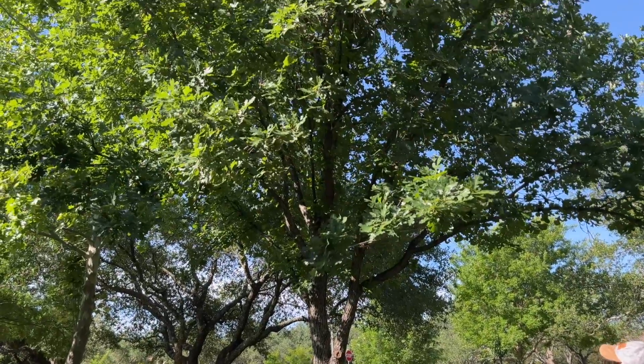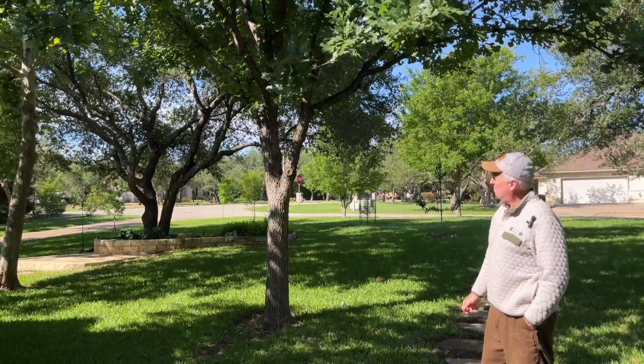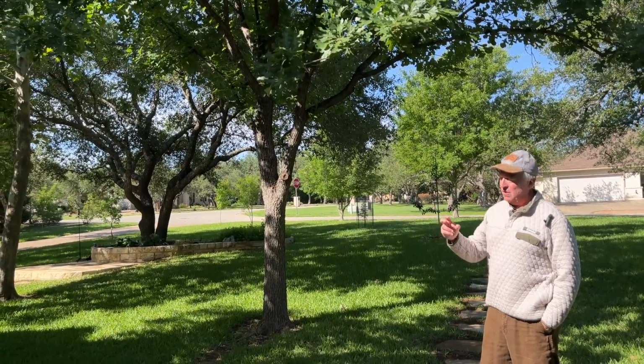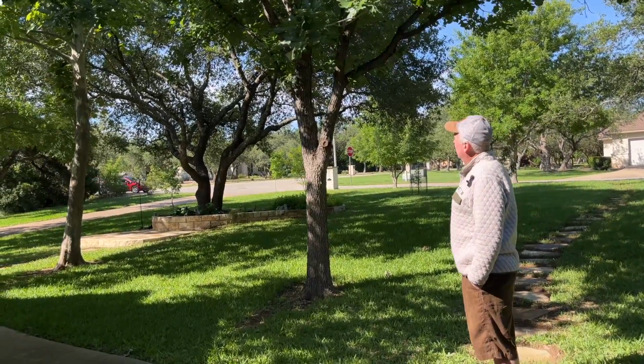Yeah, they are. And this one, for whatever reason, I think every tree's got its own personality, it's different. Even though it is a Bur Oak, this one doesn't put off tons and tons of the acorns. Huh. Well, for whatever reason. That's good to know that they all don't do that. Okay.